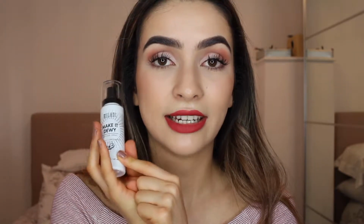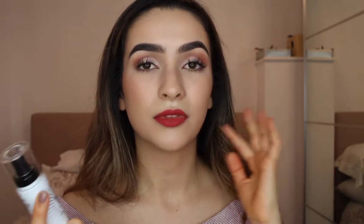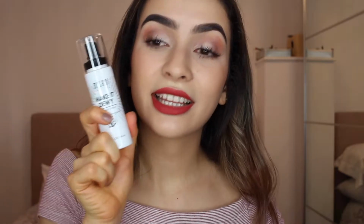This claims to last for 16 hours. I don't know about that. It definitely keeps your makeup on longer though. And it's hydrating and illuminating. And as I said, usually I would stay away from hydrating, but this doesn't make you oily, it just leaves your skin with a nice almost doll-like finish, and yeah, I really like this one.